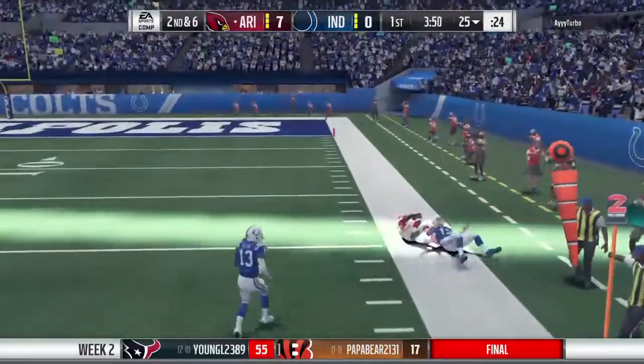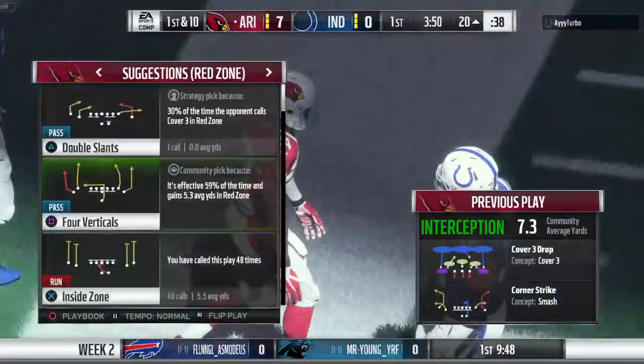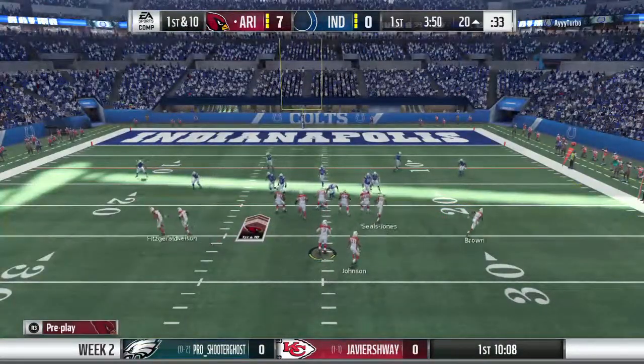Picked off by the great one, Darrelle Revis. Well, surprise, surprise, partner. No, we know it's not a surprise. When you try to complete a pass against this Cardinals defense, there's a reason that they're known as the no-fly zone.